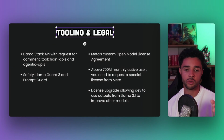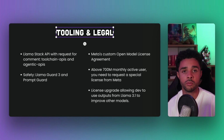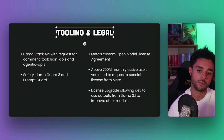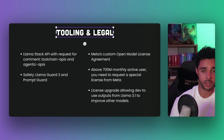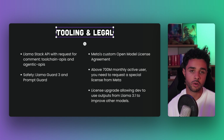I will finish with a quick note on tooling and legal. Llama 3.1 comes with the Llama Stack API, which includes toolchain APIs and agentic APIs. Llama has the ambition to become a fully fledged development platform. It also comes with Llama Guard 3, which helps you build content moderation, and Prompt Guard, which helps you detect prompt injections. On the legal side, Meta released Llama 3.1 under the Open Model License Agreement. Though there is a specific limitation: if you have above 700 million monthly active users, you need to request a special license from Meta. And finally, there is a license upgrade allowing devs to use outputs from Llama 3.1 to improve other models, which was not the case for previous generations.